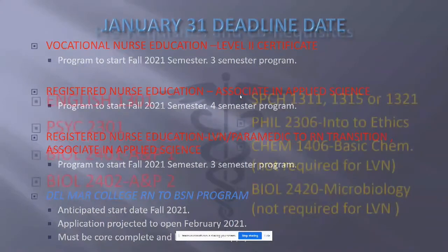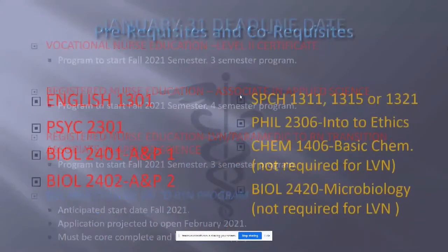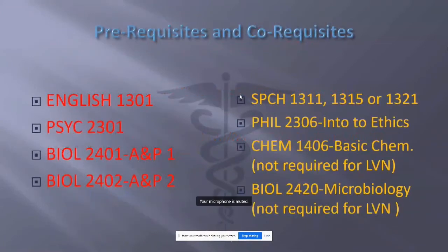Okay, guys, and this is what I'm always advising you on. What is it that we require for our programs? Listed in red are what we consider prerequisites, which is English 1301, General Psychology, Anatomy and Physiology 1 and 2. You absolutely have to have those 4 to apply. And at this point, you've already been through that if you've already taken the TEAS, because we also require you to have those 4 when you need clearance from our office to get registered for the TEAS exam. Co-requisites are an option of one of 3 speech classes, an Introduction to Ethics course, basic chemistry, and microbiology.